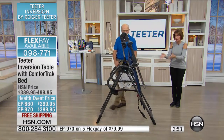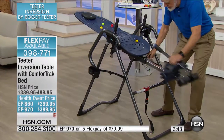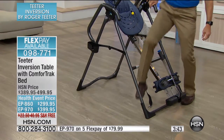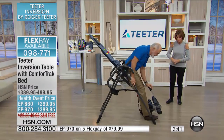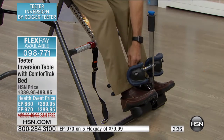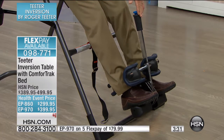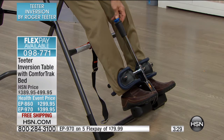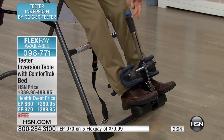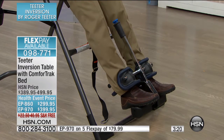And that's what you're seeing here. And the difference in the 970, Roger, is going to be? It's this easy reach handle, if you have trouble bending over. With the Classic, you do have to reach down. Let me get my feet in place. You'd have to reach down and pull the pin. But with this, you hardly have to reach down at all. Just pull it towards you. You don't have to use the button except to release it. To close it, you just push on it. Click, click, click. Each click, it locks in that position, for a snug fit.